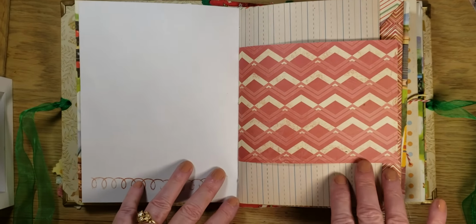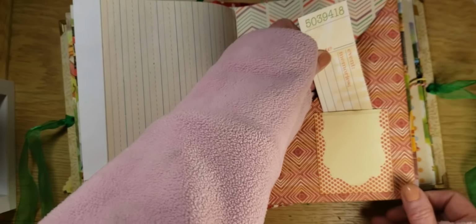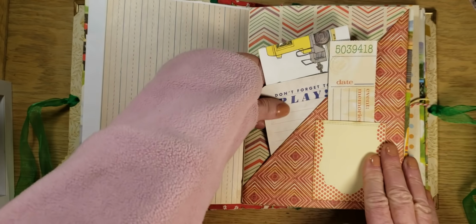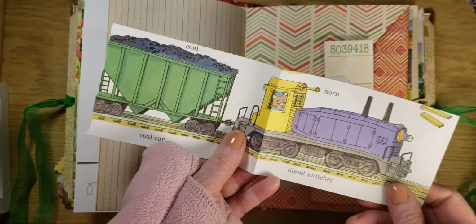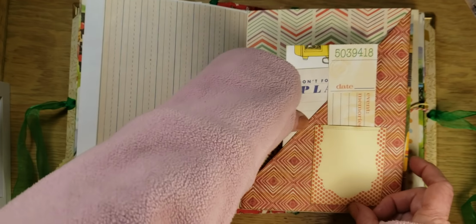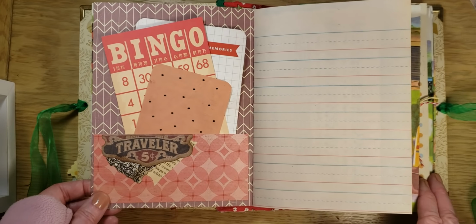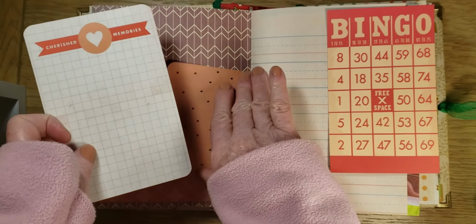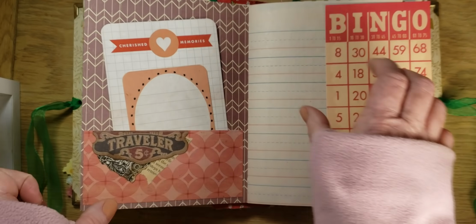A little stamping there. Writing, children's writing paper. Little ticket in this little pocket here. And then we have a little card here. And this is from a Richard Scarry book. If you wanted to put that someplace else, you could do that. Added this little collage here. We have a bingo card and a couple more little cards here. Thought it went well with this.